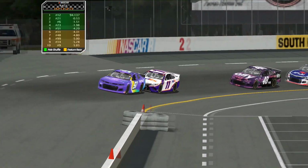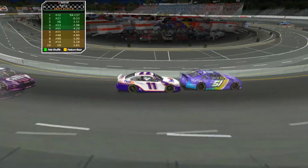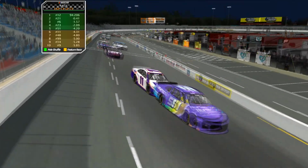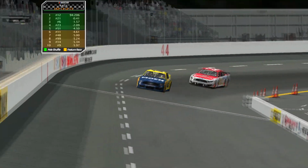job. He's basically guaranteeing he'll get into the feature by just being consistent, running the same lap every time, and making himself really, really difficult to pass. Something you can do on short tracks, but not 1.5 miles and speedways where we see those cars struggle. And the draw definitely helps.